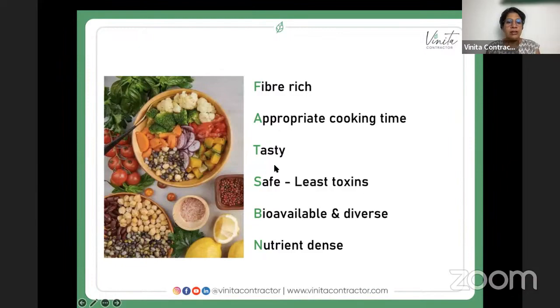Yes. So the third quality is it should be tasty, right? If it's not tasty but it's very healthy, you're not going to eat it, right? So it needs to be tasty. It needs to be safe with the least amount of toxins. And what do I mean by least amount of toxins?